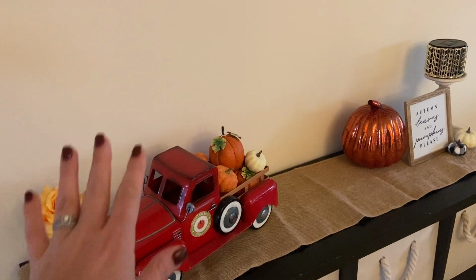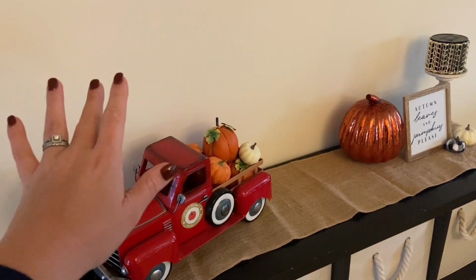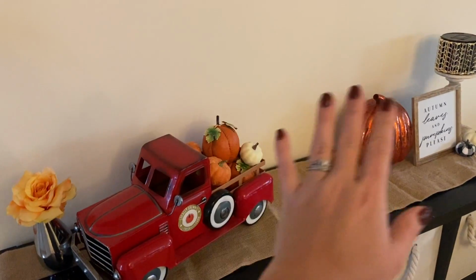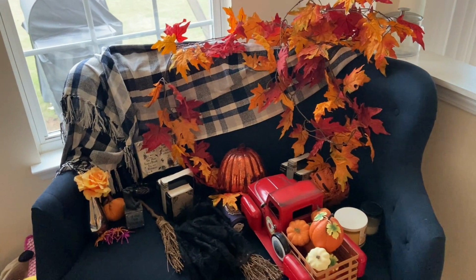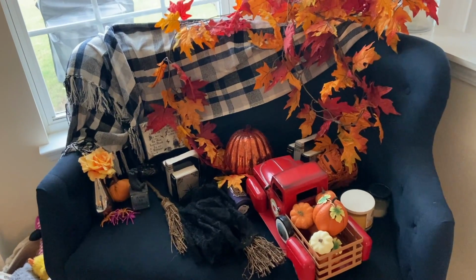I don't know about you guys, but my candles are segmented by fall scents versus Halloween scents versus late fall that morph into Christmas scents. I'm a crazy candle lady. So here's everything I pulled from my Halloween and early fall decor, and here's what I'm putting up.